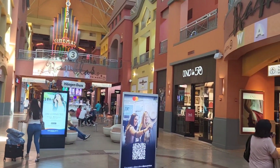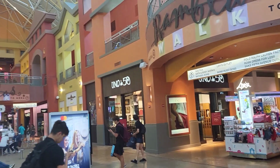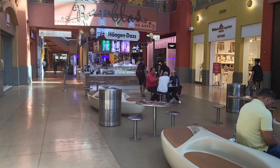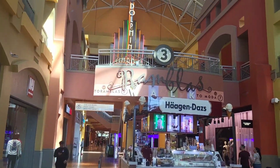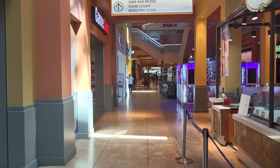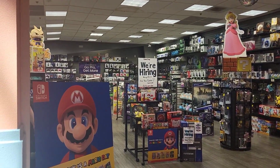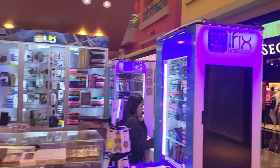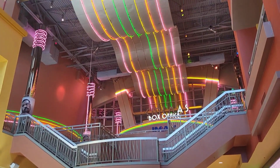What you'll notice is the mall is divided into different sections. They'll be numbered. So this one is section 4, and there'll be a lot of stores down that way. And then there's another area where it is section 2, and there are a lot of stores down that way as well. So you can go left, right, or straight. And you just have to remember where you came in so you don't get confused, or look at the map. The theater is on the second level.